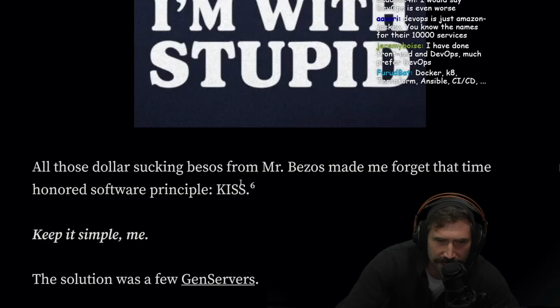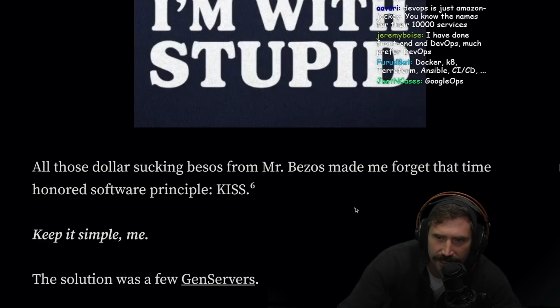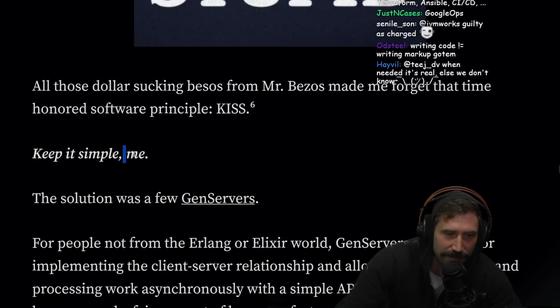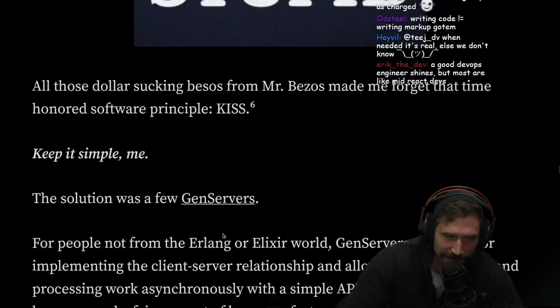All those dollar-sucking Bezos from Mr. Bezos made me forget that time-honored software principle: keep it simple. The solution was a few gen servers.